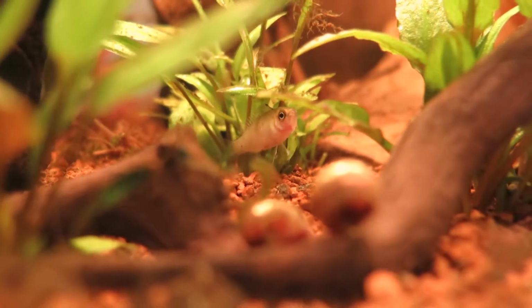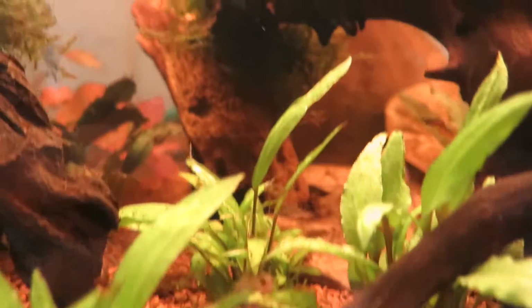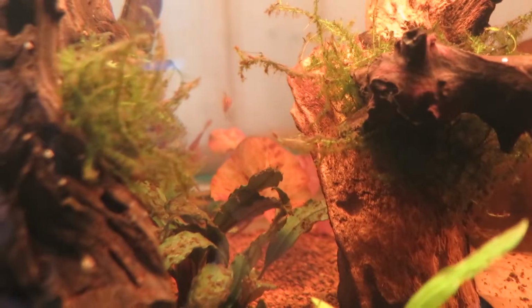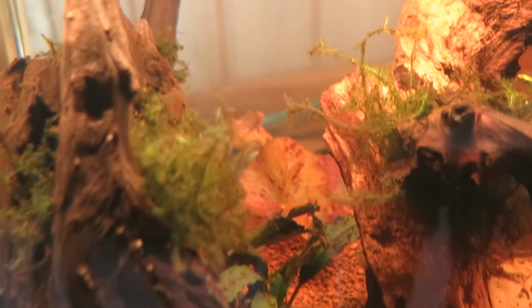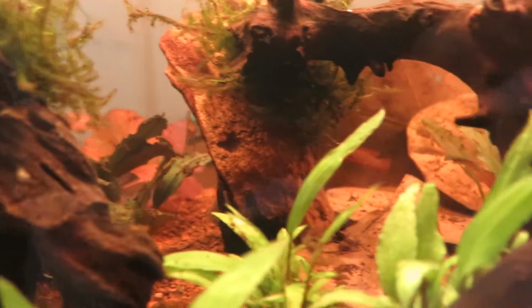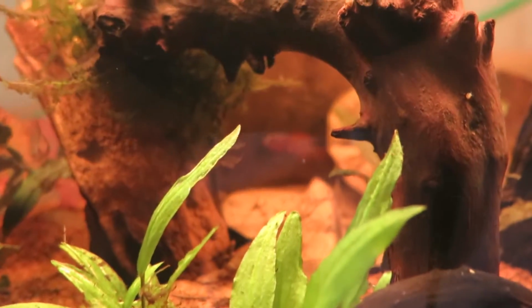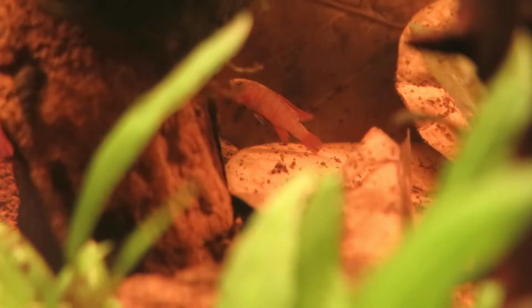So now a couple of hours have passed, and down here you can see one of the females hiding under the crypt. Back there is one of the males. It's difficult to get the focus because of the wood, it's in the way. So they still have to settle in for the long term, of course. But I think, oh, there's the other male. He's pretty red already, that's nice. Come on, focus, please. Well, I'll try to get nicer shots for you.